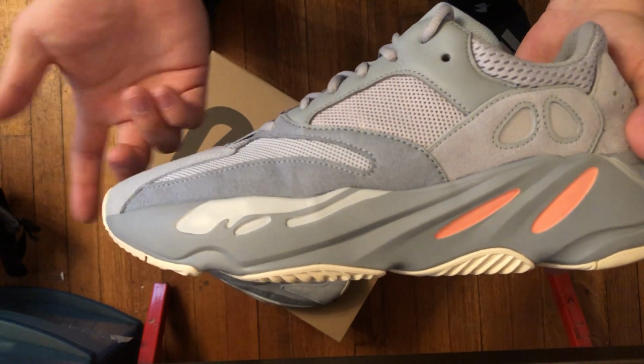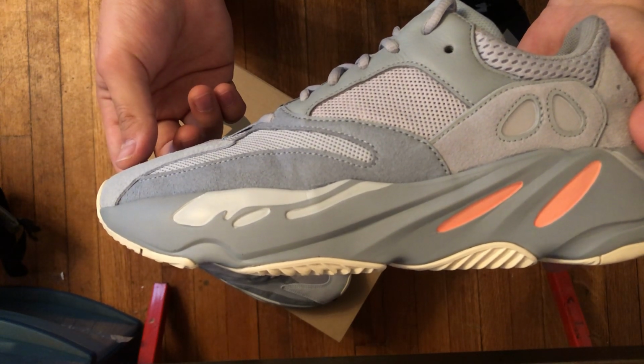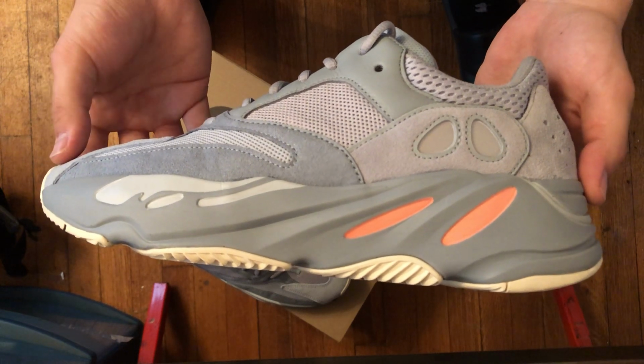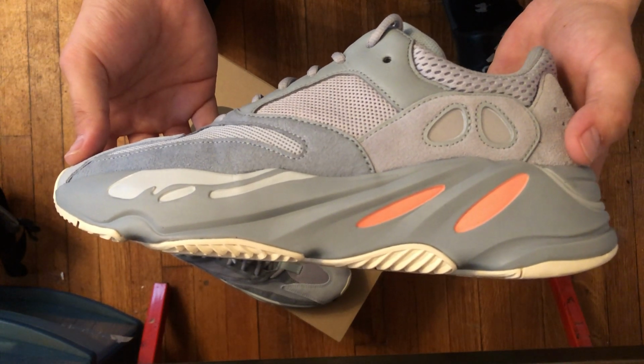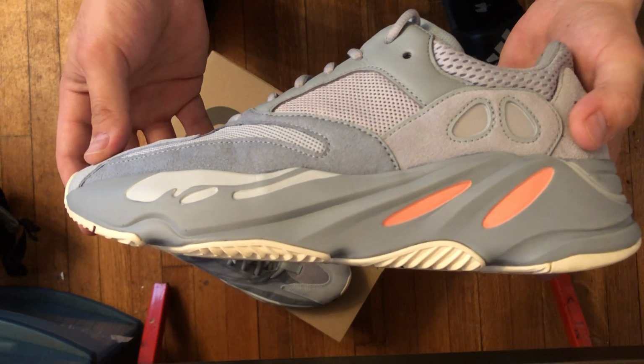When you break them in, you're always going to have creases on sneakers, but some show more than other pairs, and this definitely shows. Even though it's a very small crease, it's very noticeable, and it's a little bit of an eyesore to me sometimes. But that's my only real complaint with the sneaker, the creasing.